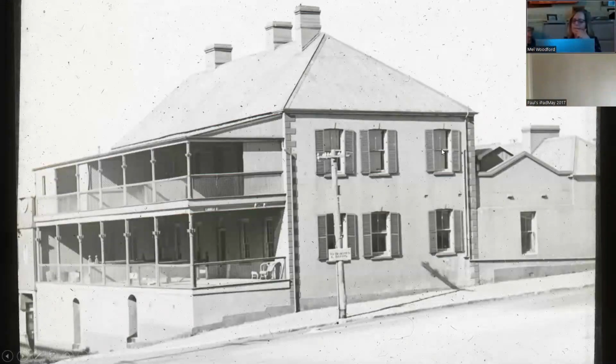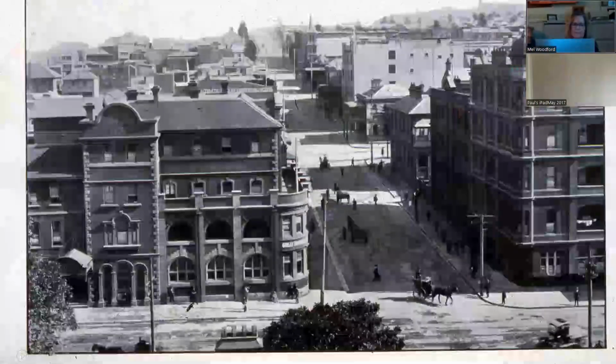Now this house is where Wirraway flats were later, on the corner of Watt and Church Street. It was quite a solid house used for accommodation and boarders. Quite a decent, sturdy looking house.